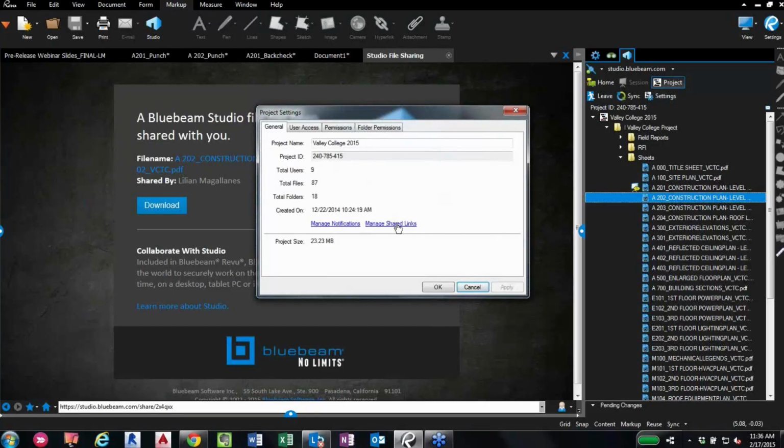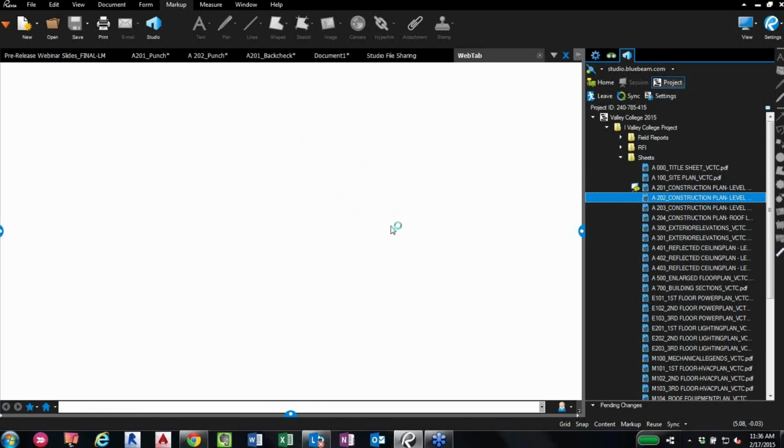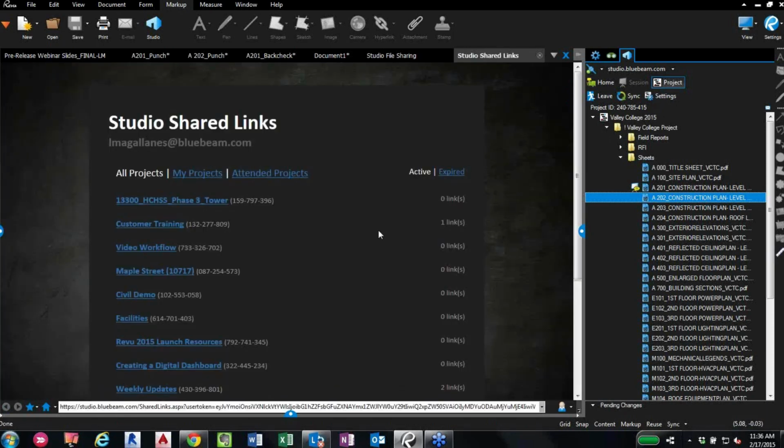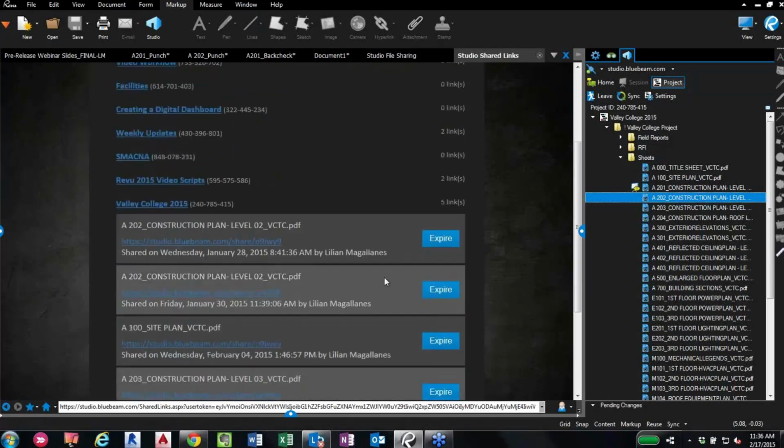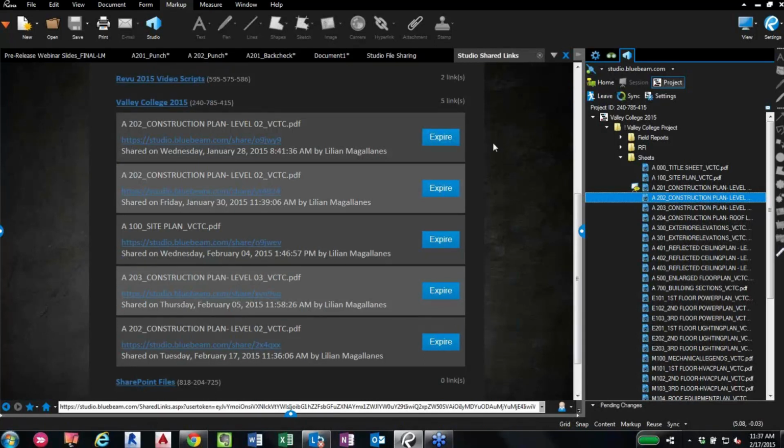shared links, under the project settings tab, you get a little link that says manage shared links. So this will open up a web tab here, and it gives you all of your Studio shared links. So there's all of your Studio projects. So if we open up this project, we'll see all of the links that we have shared.